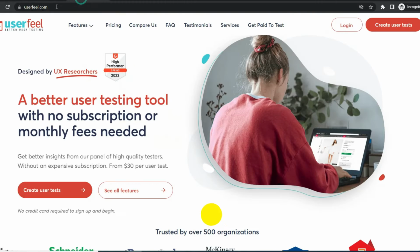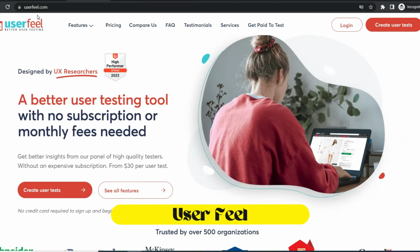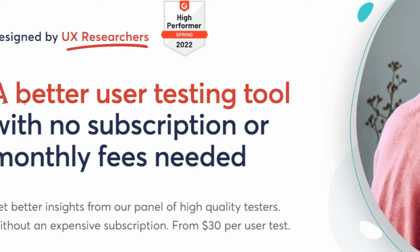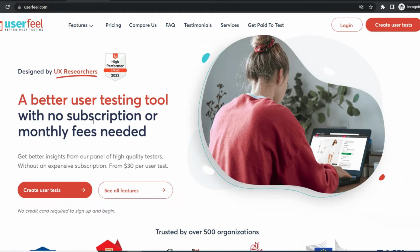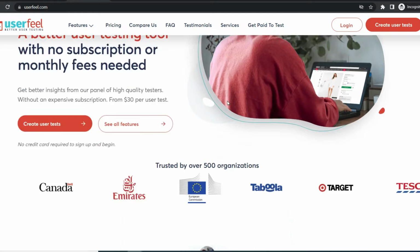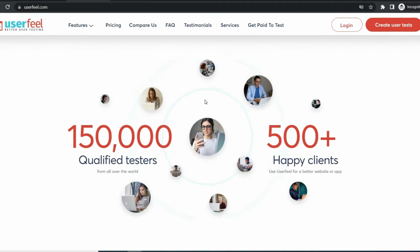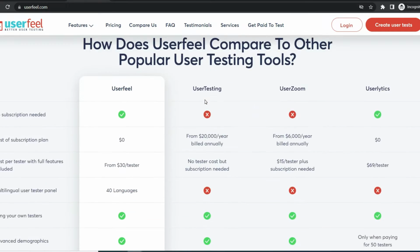Here's the third app named UserFeel. This app is really interesting. This is like a job, but a job that pays you more than most hourly jobs. This is basically a testing app where companies pay you for testing their apps and websites. It's like doing some tests on a newly made thing. It might be filling out some surveys, testing some new apps, or finding faults in the websites.